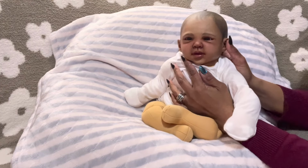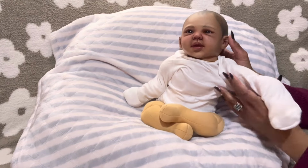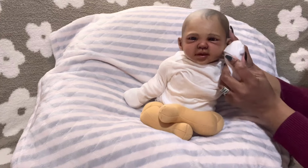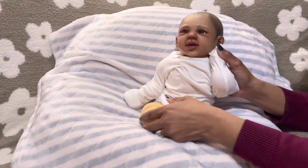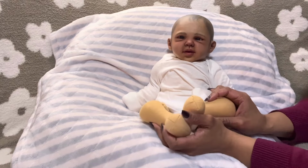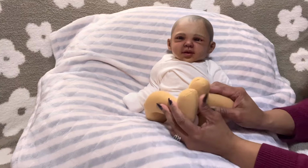This baby is a cuddle baby. Yes, because today is a Monday and I am participating in Cuddle Baby Monday. Yes, it is one of my themes, Cuddle Baby on Monday, because this is a cuddle baby.